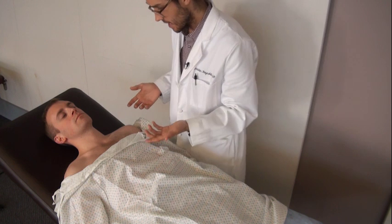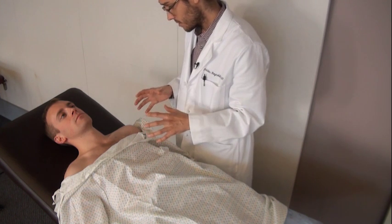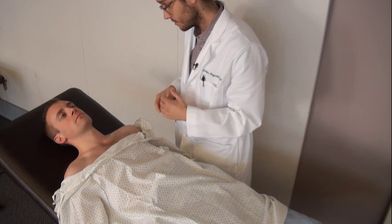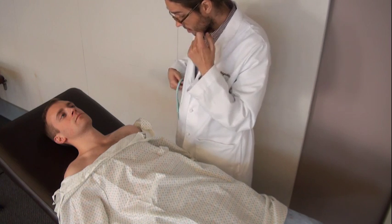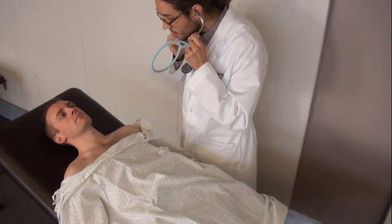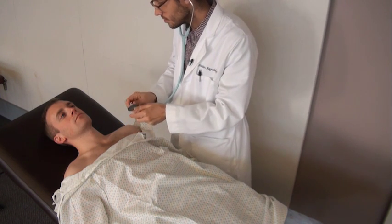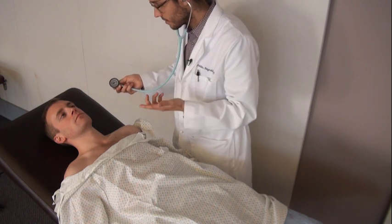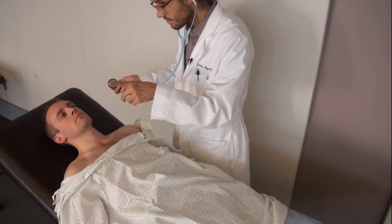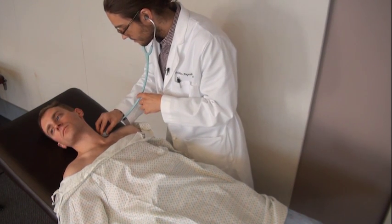So now that I've inspected and palpated and I have felt your rib motion, what I'm going to do now is I'm going to auscultate. So I'm going to start with the apices of the lungs, which are right up here above your clavicles, okay? So just like before, what I'm going to have you do is take deep breaths through an open mouth so I can get the best appreciation of your lung sounds. So let's have you face towards that way, okay? And go ahead and take a deep breath in and out.